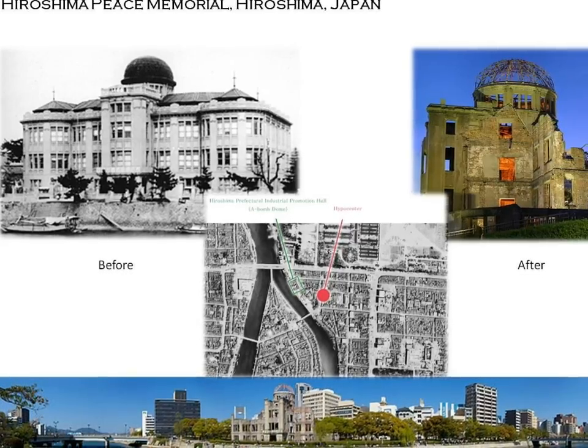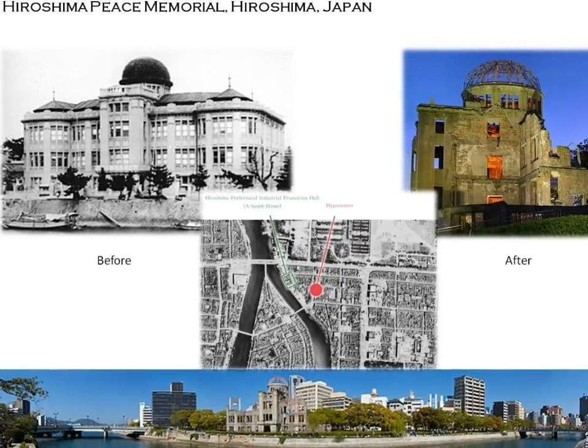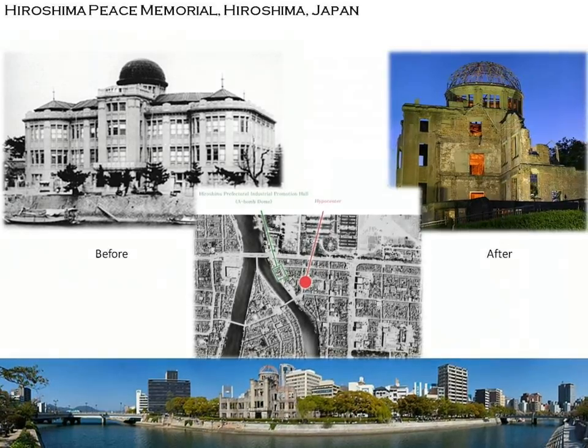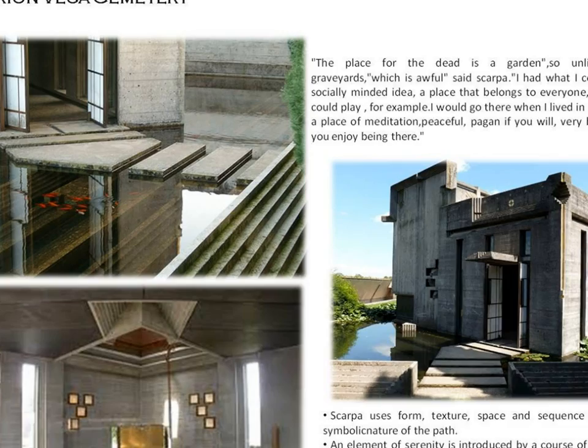Similar to the involvement of the citizens of Japan, my project also involves people's concern in proposing a monumental structure for the revival of the ancient traditional systems of education of India. Case Study 2: Brion Vega Cemetery.